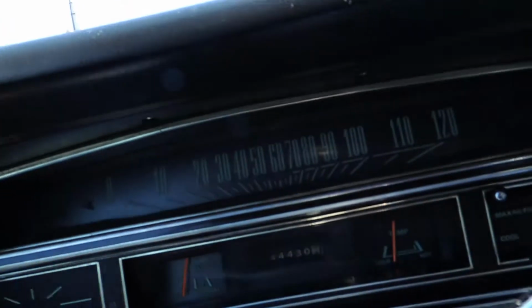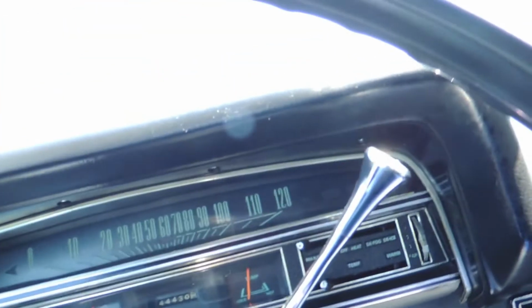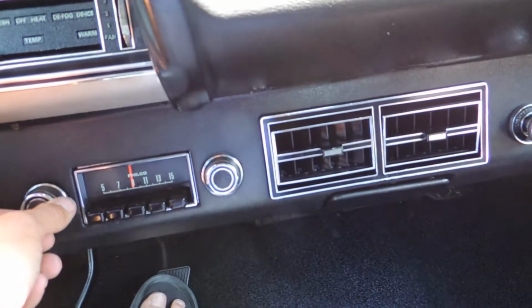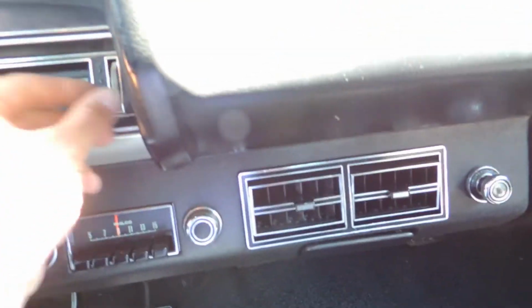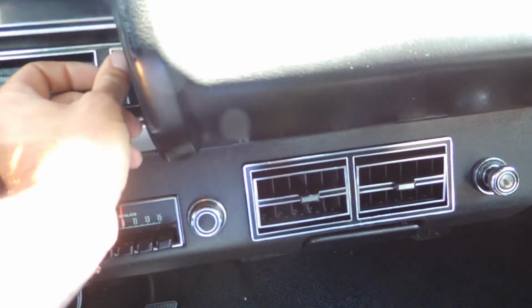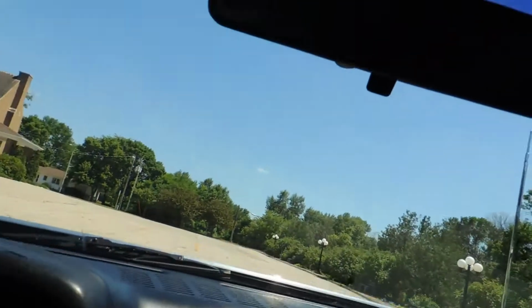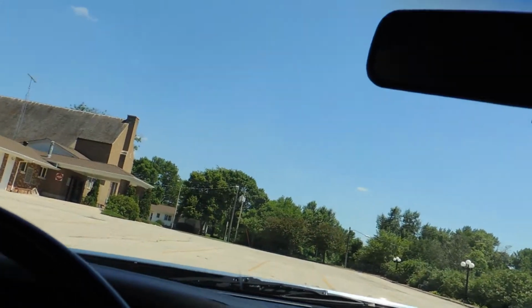Like I said earlier, the fuel and temp gauge work. As far as the oil pressure gauge and amp gauge, they're lights. Horn works. Original radio turns on. Heater fan works. I think the AC will work too, it just needs to be charged.